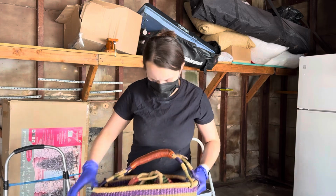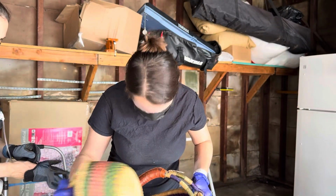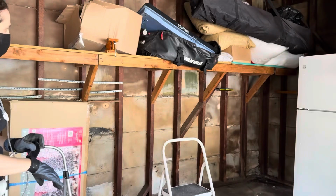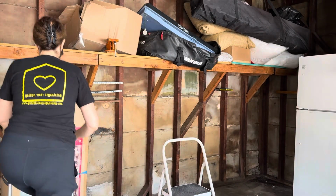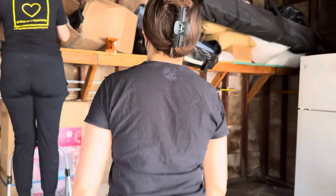If you're working in a space like this that has a lot of bugs, mold, rats, etc., in addition to all of those safety precautions I spoke about earlier, make sure that you're taking your time and working really slowly so that you make sure that everybody who's on this project is working safely.